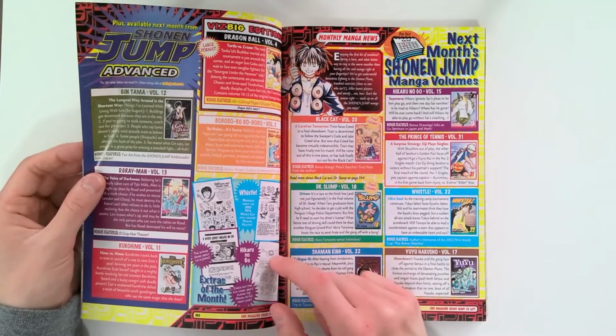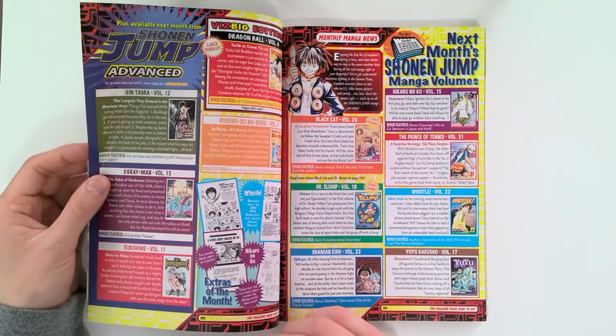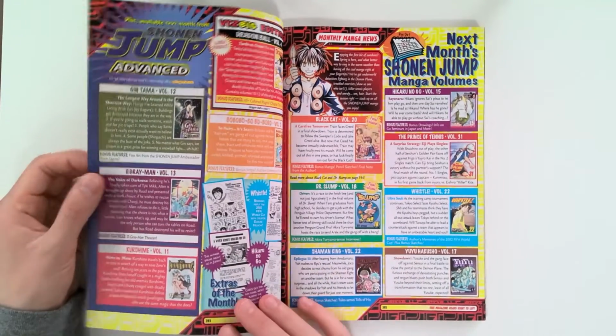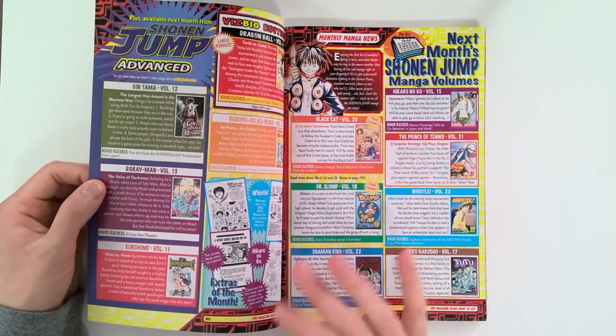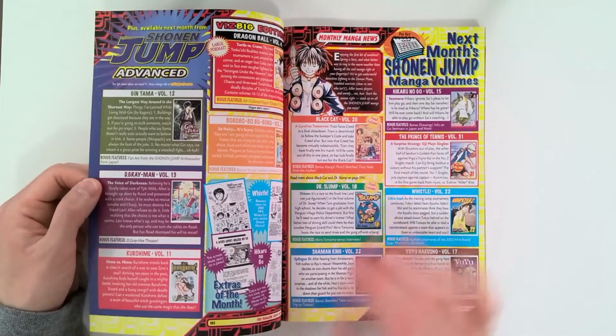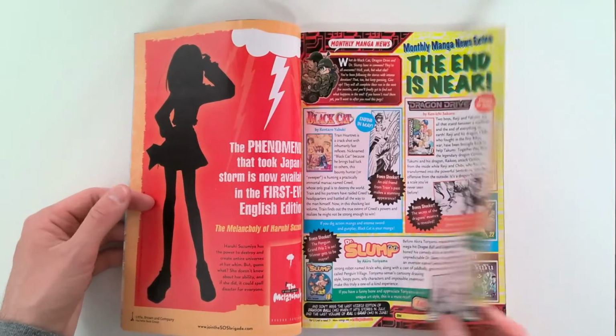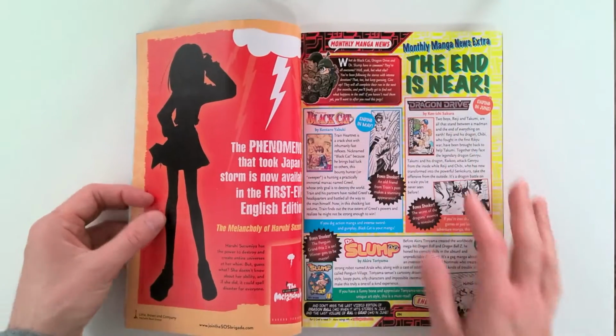And then they're advertising some extras of the month. So these would have been either little comics or inserts that are in the back of these volumes. Or some of them, right? Select ones. So Hikaru no Go and Whistle are the ones that they're advertising. All right. Sorry, everyone. My camera cut out, but we are still on the same pages.